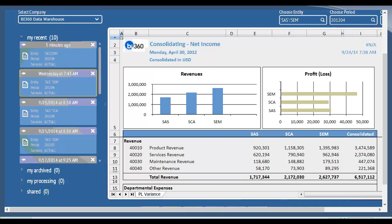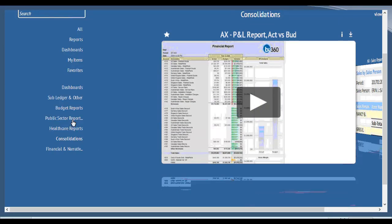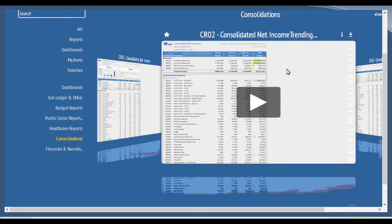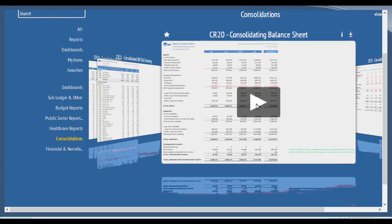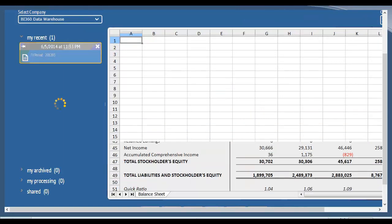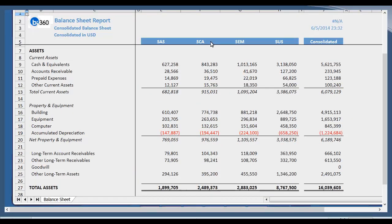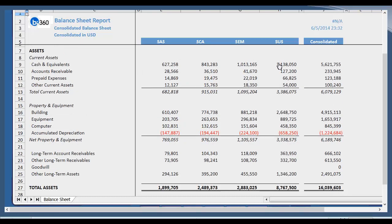Let's go ahead and look at a few other examples. So I would want to go into consolidation again. Here's my consolidated net income trending report, so I can see it by month, consolidating EBITDA trending. Let's take a look at a consolidating balance sheet statement. Similar approach, instead of the income statement, now we're looking at the balance sheet right here. So now again, you're looking at the four entities, Asia, Canada, EMEA, and the US, and here are the consolidated numbers. You can, of course, drill down from here as well, to the details, depending on how much data is there.